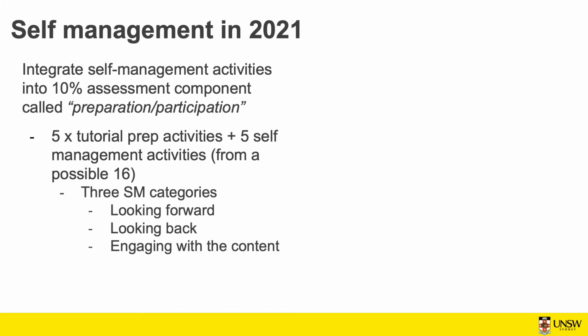I've chosen my favorite resources from the self-management section and added a few specific ones of my own that fall into 3 categories. Resources that encourage students to look forward, that is to plan and set goals and think about how they manage their time. To look back, that is to reflect on how they've approached an assessment and what they might do differently, or to critically engage with feedback in a way that allows them to improve their work. And then the third category is resources that encourage them to really critically engage with the content. So practicing reading critically and using evidence-based revision strategies, and thinking about how what they're learning relates to things they see in the real world or things they're learning in other courses.